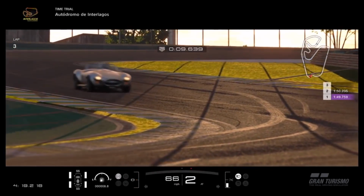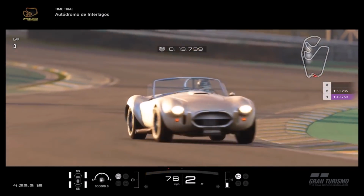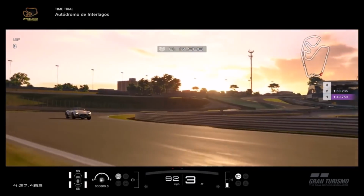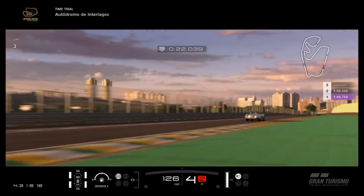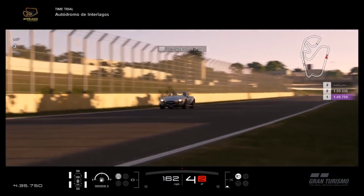You're looking at specifically 736 horsepower and 950 kilos. Now, that's not quite as good as on GT6. That's a little bit less power. I believe it was 785 on that game, and the weight is a little bit higher. If memory serves, I think it was 903 kilos.